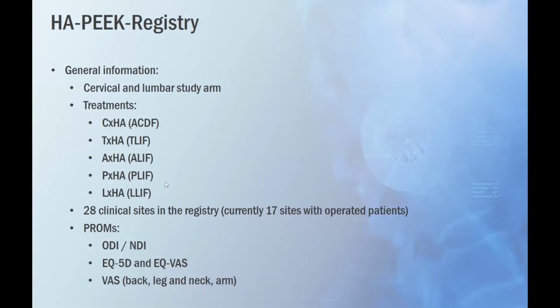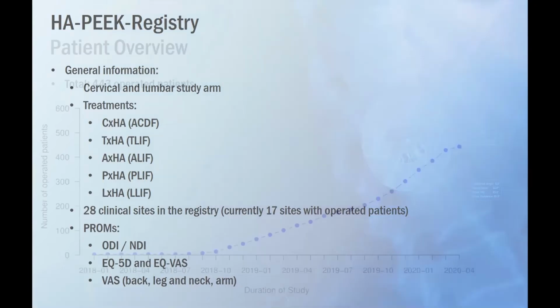We're collecting patient-reported outcome measures, including the ODI and the NDI for the lumbar and cervical spine, respectively. We're looking at the EQ5D, which is an important metric, the EuroQol 5-dimensional metric to look at overall quality of life, and also VAS scores for the back and leg and the neck and arm.